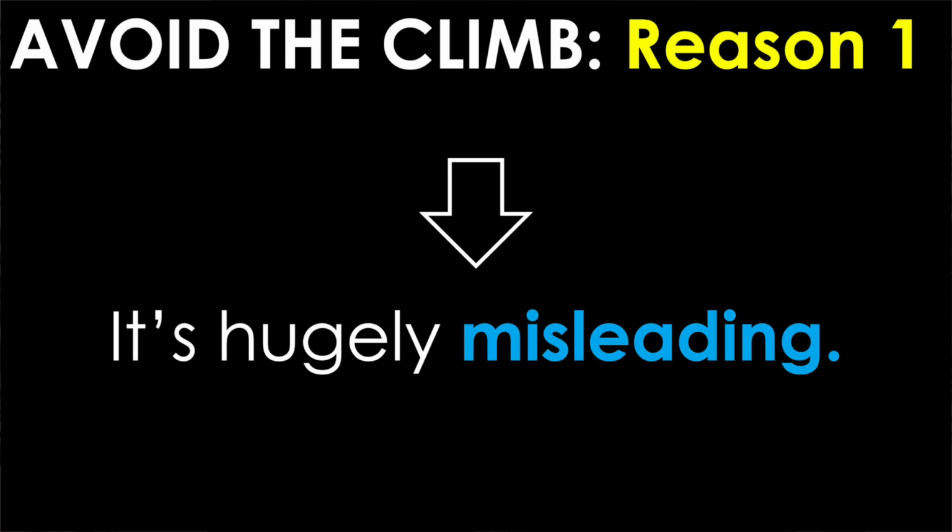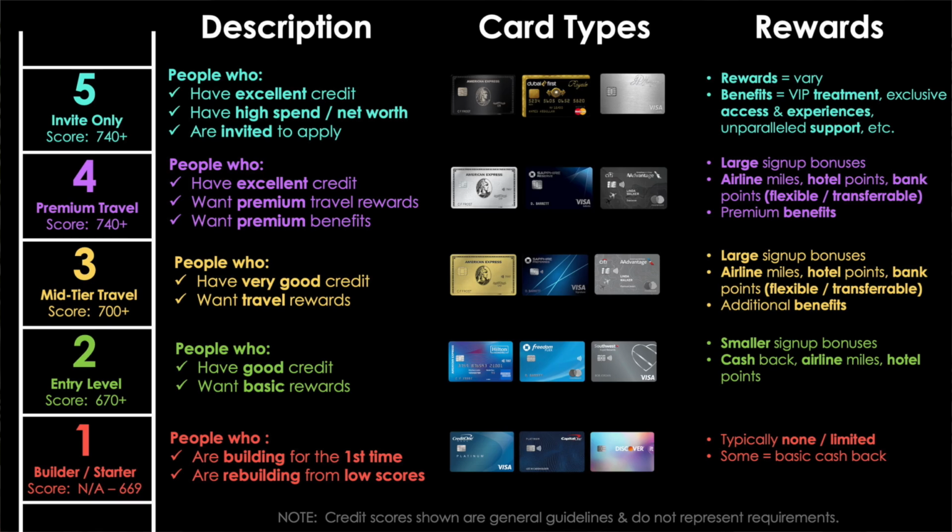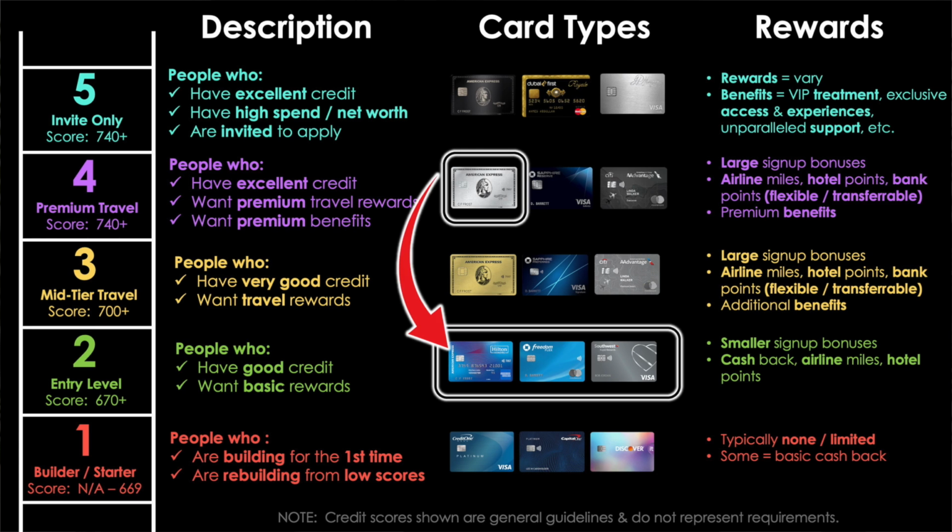Reason number 1, it's hugely misleading. Here's an overall view of the credit ladder from tiers 1 through 5 with the card types showing 3 examples of the different types of cards you'll see at each one. Now pay very close attention here. What if I were to tell you that we could take the Amex Platinum card and potentially get it not just 1, but 2 tiers down. That is on the entry level where the general credit score guideline is going to be around 670 or so.